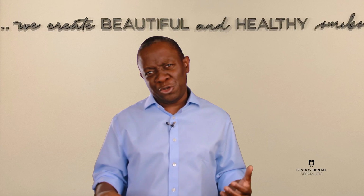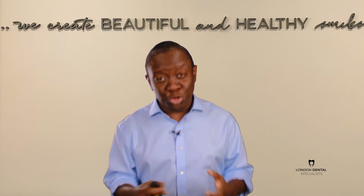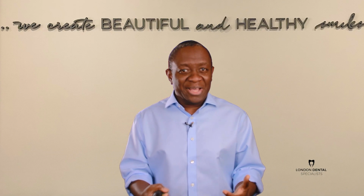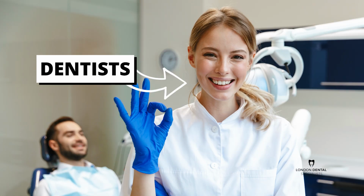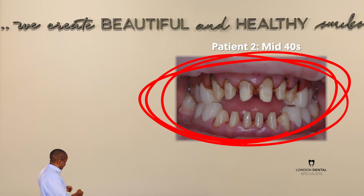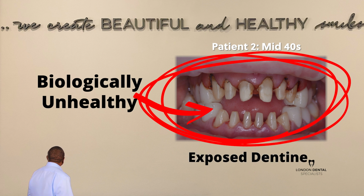Now, why am I making the distinction between enamel and dentin? Enamel is crucial, ladies and gentlemen. It is the natural barrier against infection that nature puts there. And in my view, if nature put it there, people like me should leave it well alone because it is the most effective barrier to infection on the teeth. And that's why, in my view, that smile is biologically unhealthy because the enamel has been completely removed.